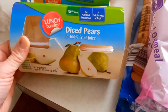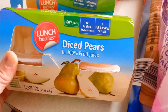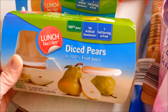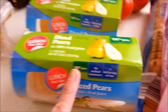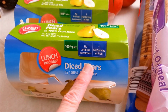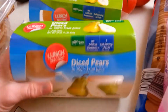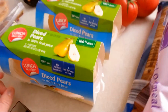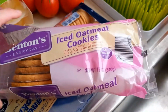This is the fruit cups in the 100% fruit juice. That's the only way I get it. I do not buy any fruit in syrup. I just think that's gross. Also, it says no artificial sweeteners. I make sure that everything I buy has no artificial sweeteners because that stuff is really bad for you as well. But these are for Kendall's snack. She can bring that.